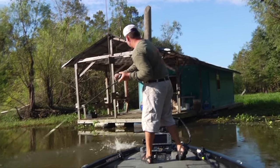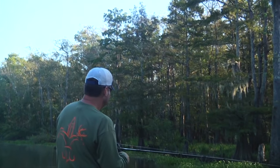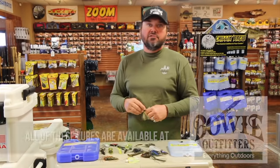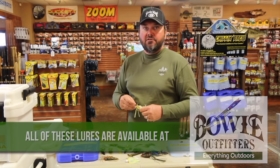Baitfish are very important that time of year, whether it's shad or whatever lives in that area. They typically seem to get back on a fish base again starting in the fall, and they're chasing. That's one of the times of year you see them schooling. It can be some really good fishing in the fall.